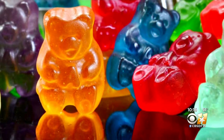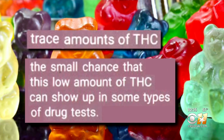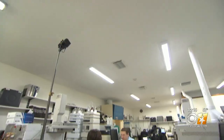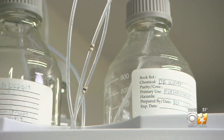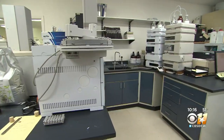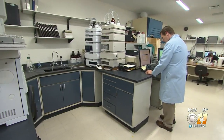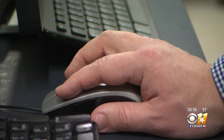In its brochure, the company acknowledges the presence of THC, even stating there is a small chance this low amount can show up in some drug tests. If someone were a regular user of this product, using it on a daily basis and maybe at a high usage level, it wouldn't surprise me that they could consume enough THC to maybe have a positive drug test. The lab detected trace levels of THC, even in products that claim to contain no THC. It could be misleading to consumers who think they're getting absolutely 0 THC, and in most cases the amount is negligible, but in some of these products I think the amount may be worth noting.